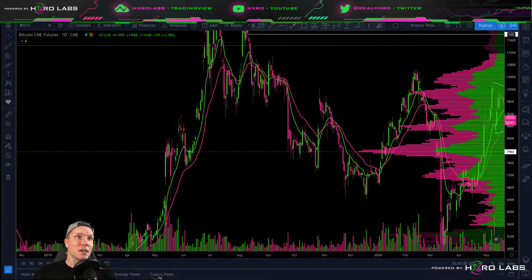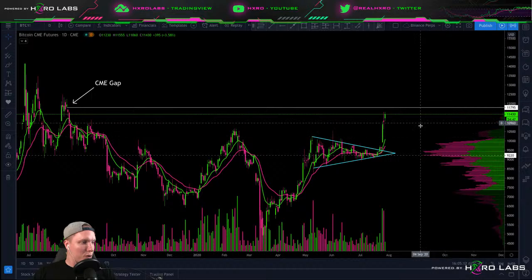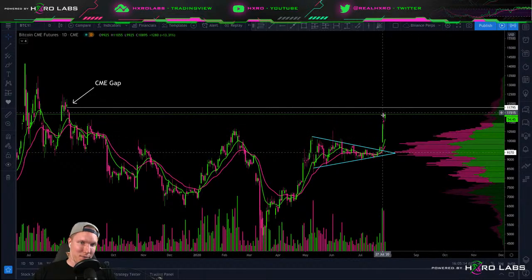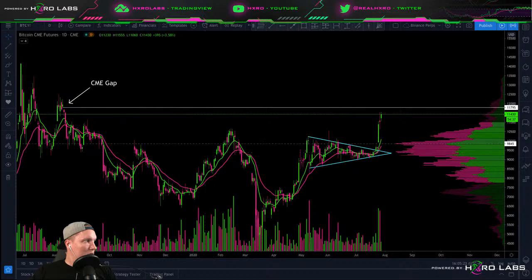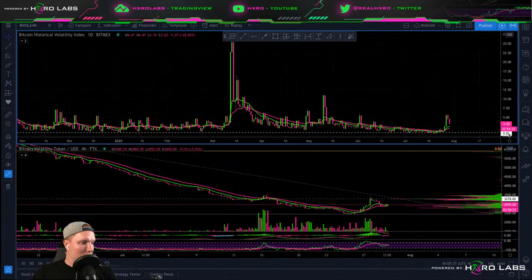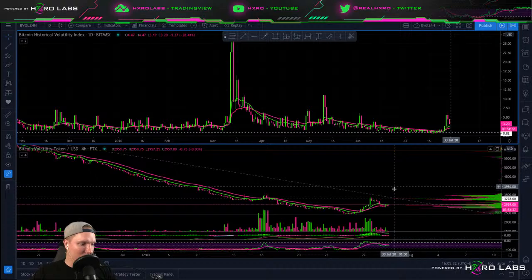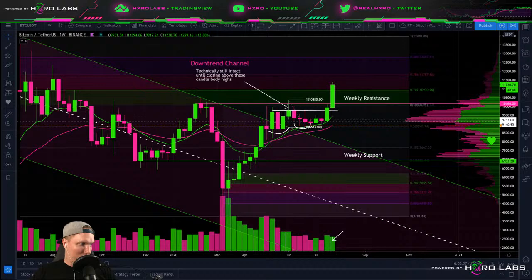I don't think there's any reason to short this right here. I can't think of one good one, other than somebody thinking, well, I missed the long, I want to be in a trade, so I'm going to short this. So let's pull up the BVol. The volatility index has fallen off a bit, but you can see a potential uptrend starting on the volatility index token. Frankly, I don't think this move is done, for what that's worth. It's just an opinion.